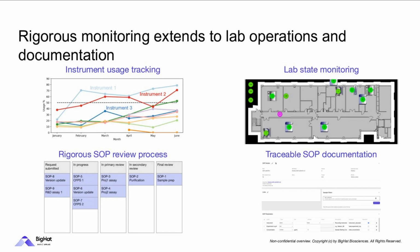And this rigor also extends to all aspects of lab operations. We very closely monitor instrument usage over time to get ahead of operational bottlenecks, to know where to smartly invest to unlock capacity and achieve redundancy where it's needed. We also use state-of-the-art laboratory and facility state monitoring, both to catch any issues with things like temperatures, gas levels, etc., but also to have the ability to quantitatively correlate environmental factors with observed data.